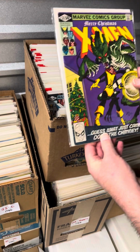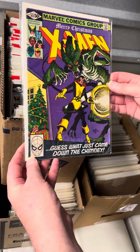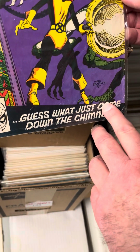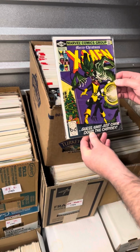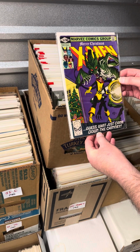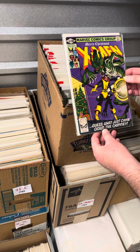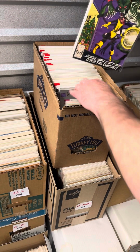I don't know if it is a John Byrne issue. Terry Austin, oh yeah, that's a Terry Austin. He's an inker. I don't know if he might have done the art. It kind of looks John Byrne-esque. It says 1980, by the way. I don't remember what issue it was that he left the X-Men.